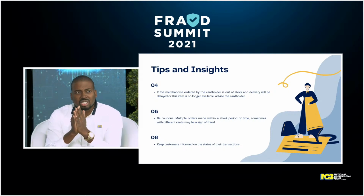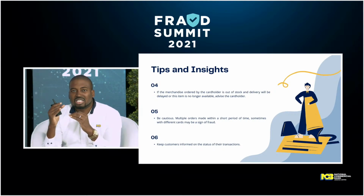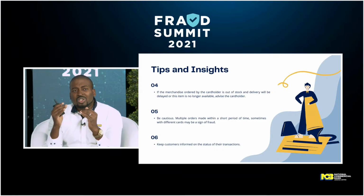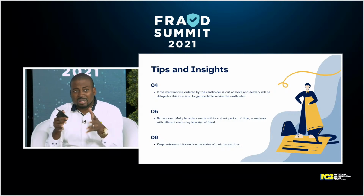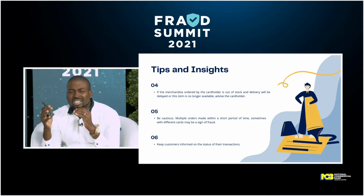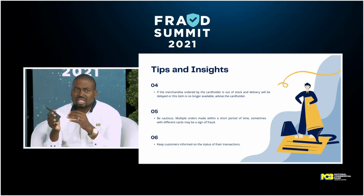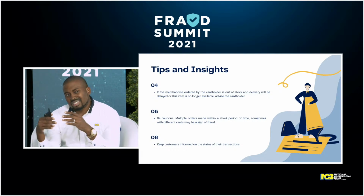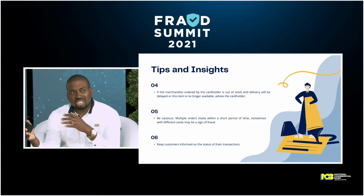Also, be cautious. When you're seeing transactions that don't make sense and it's sending up a red flag, be alert, because the first line of defense is really us as human beings and the common sense that we'll execute in our duties. So it's important that we're guided when there are multiple orders in a short period of time, because it could be that somebody has someone else's card and is attempting a transaction which may very well be fraudulent, and in those cases that will result in a chargeback.